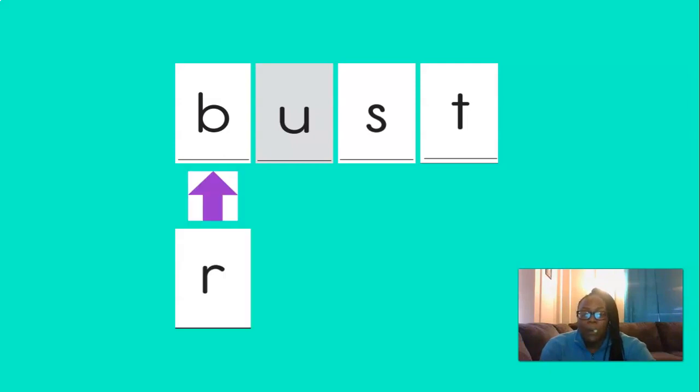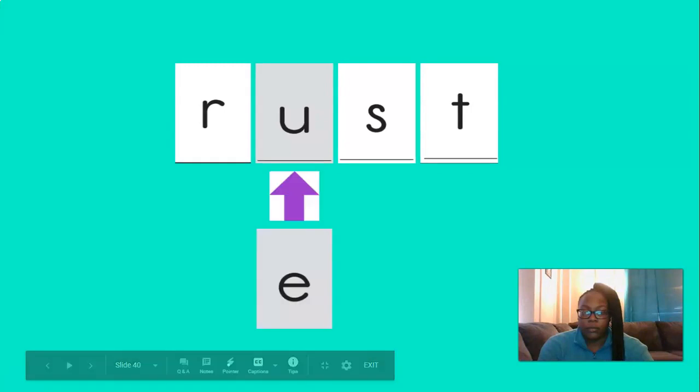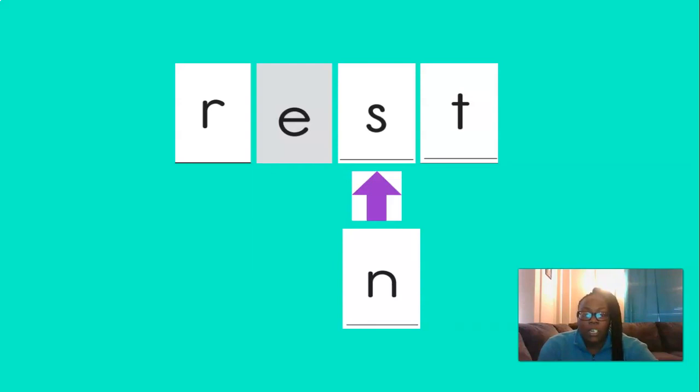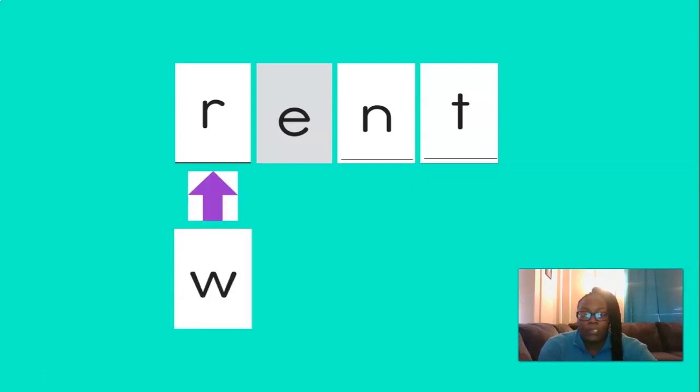And if we change the b to r, our new word would be, that's right, rust. And if we change the u to e, our new word would be, that's right, rest. And if we change the s to n, our new word would be, good, rent.